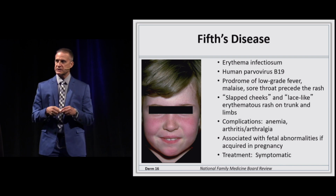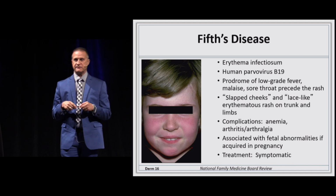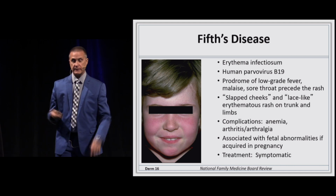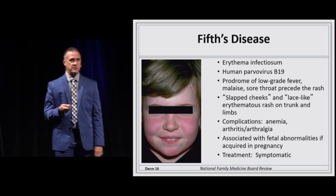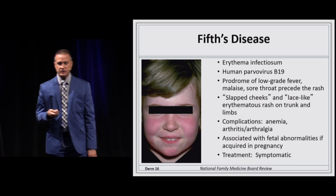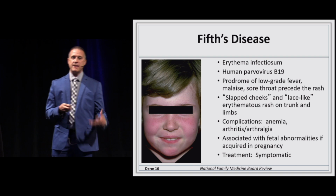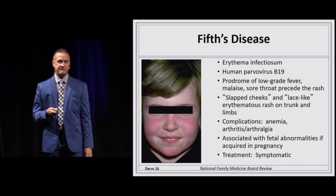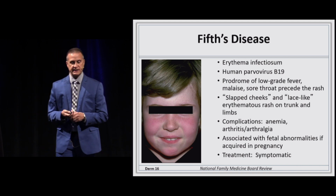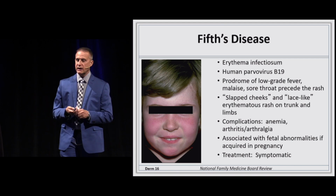A couple other child diseases. Fifth disease. Why is it the fifth disease? Because it was the fifth virus characterized. In Europe, it's the fourth disease. I don't know why. But it's erythema infectiosum, a parvo B19 viral infection associated with a low-grade fever, sometimes malaise, and then usually as the fever starts to defervesce, they get this slapped cheek or lacy-like rash across the cheek and the malar area with perioral sparing.